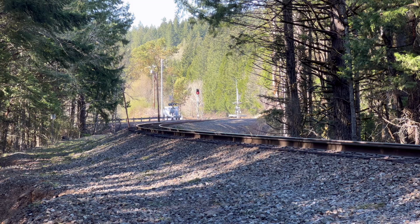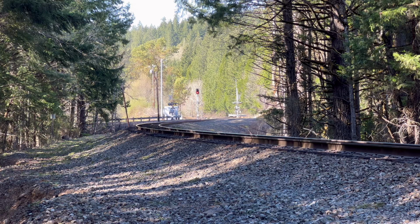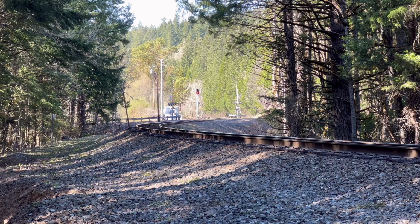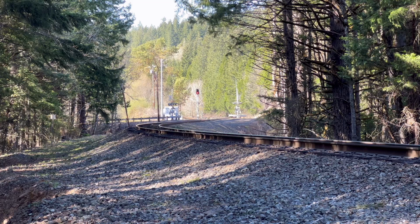Helpers, all switches used, Oak Ridge siding are lined and locked for normal siding movement. Over. Copy that. Normal at Oak Ridge. That's all correct. Is that all you got, Dan? I'm in 7 doing 19, trying to clear the bridge. So it's going to be a slow ride. We're 24 up, Dexter.